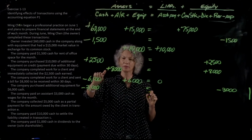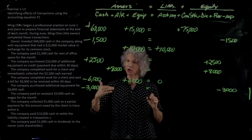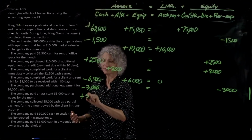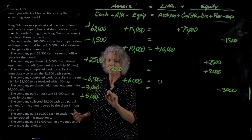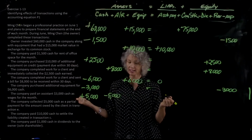The company collected $5,000 cash as a partial payment for the amount owed by the client in transaction E. Okay, so up here we billed our client for $8,000. Well, apparently they paid us part of it. So we're up $5,000 in cash and we're down $5,000 in accounts receivable, right? Okay.